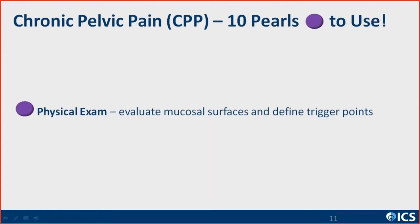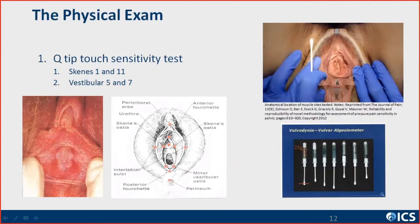Well, basically, the physical exam will assess the standard anatomic features such as bladder, cervix, uterus, adnexa, anus and rectum, abdomen, low back, and sacrum. But perhaps more importantly, it is essential to evaluate for mucosal abnormalities of the vulvar skin and for the presence of trigger points in the musculoskeletal system.